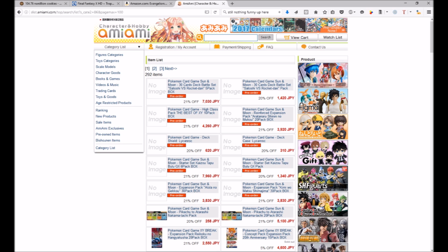That pretty much covers the items that we've known about for a couple of months now, but with news of March and April releases, I definitely want to cover those too. 2 more expansions were announced for the second set's release in March of 2017, also in 30-pack booster boxes. These sets are Kimi wa Matsu Shimajima, which is Islands Waiting for You, and Alola no Gecko, which is Moonlight of Alola. If you only have the interest, or the funds, for one of these sets, you'll want to know which one is which once they begin to reveal cards for each expansion.